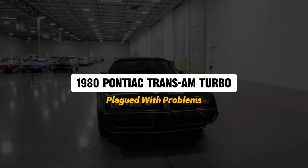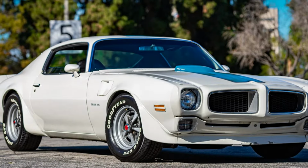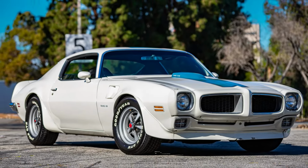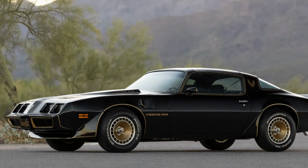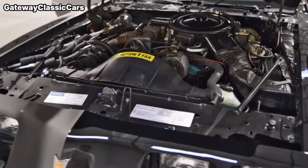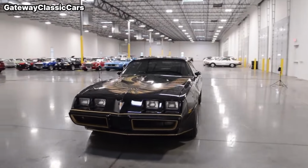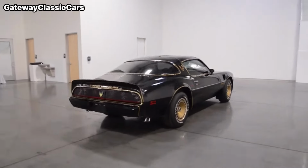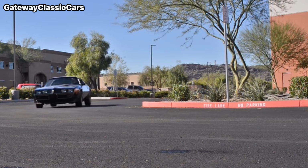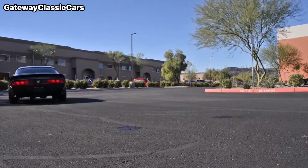1980 Pontiac Trans Am Turbo. Plagued with problems. The 1973 Pontiac Firebird Trans Am made a cool 290 horses, which dropped to 210 by 1980. Other than the power going down, the Trans Am Turbo, which used a turbocharger to power up the engine to respectable numbers, was still at its nascent stage and prone to many teething troubles. There were so many reliability issues that Pontiac took the turbo off its roster by 1981.